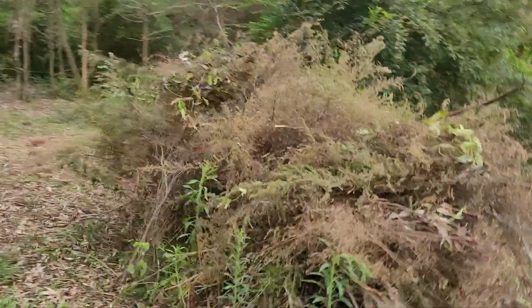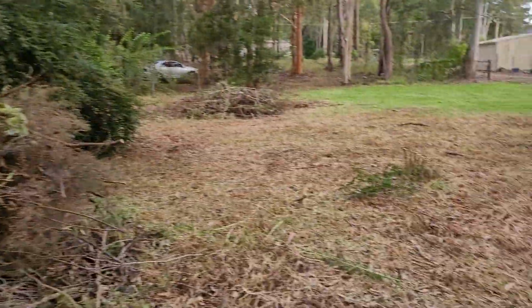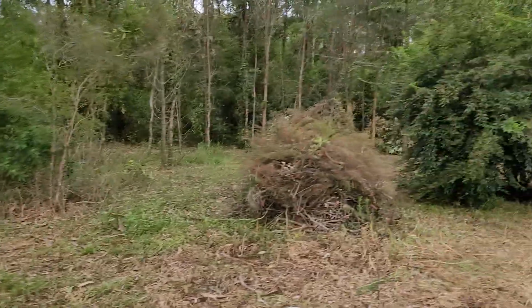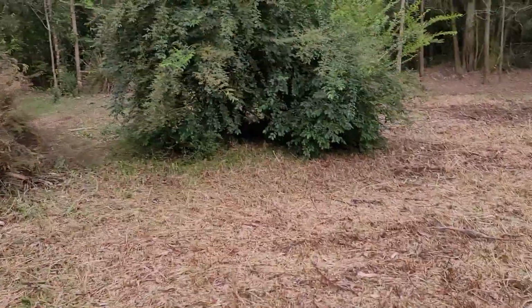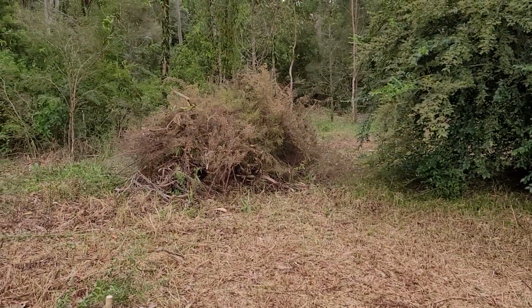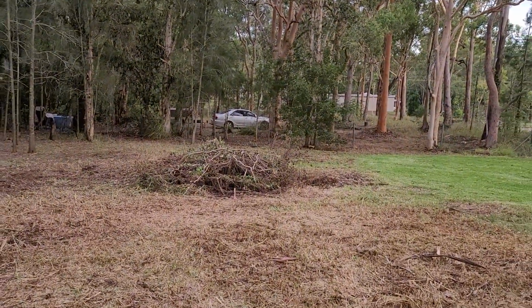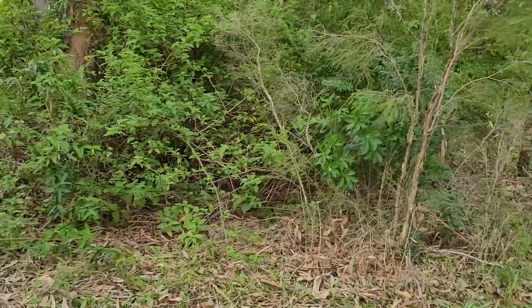And this pile has grown immensely. It's massive compared to what it was, and that's mostly all the tea tree that came from over in that area through there. So what was a nice small pile is now a massive pile. But that stuff burns really quickly, so that's going to be all right. My plan is next time I do a burn off, I want to burn all that one off and this one. So that would be the hope.